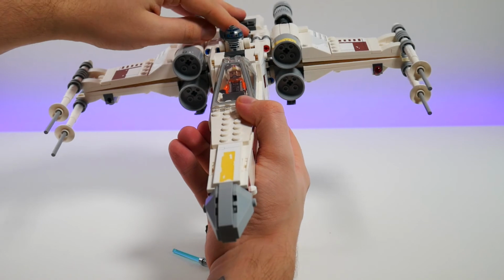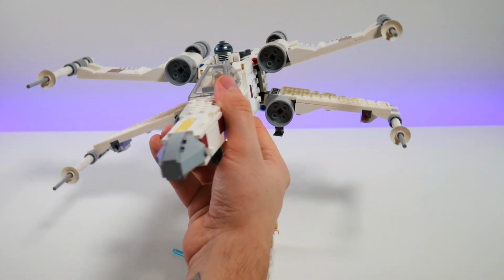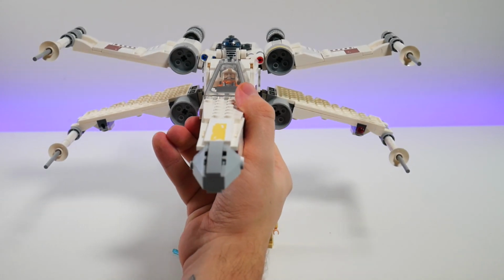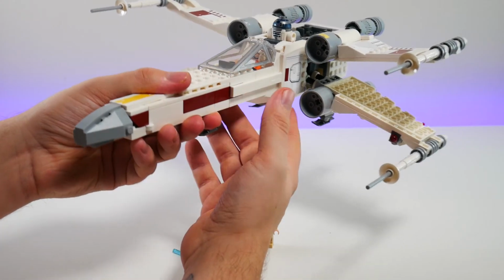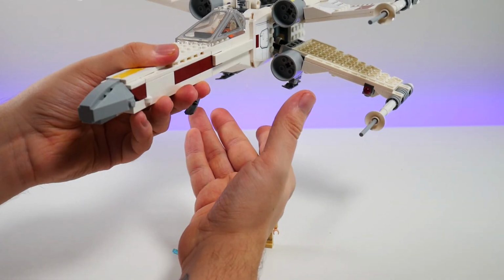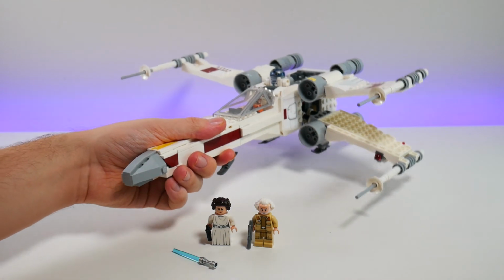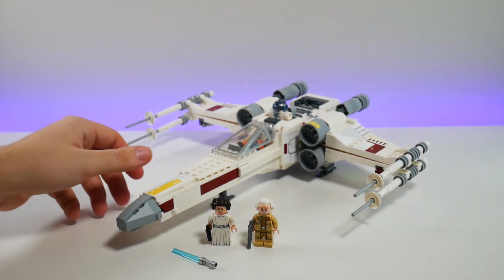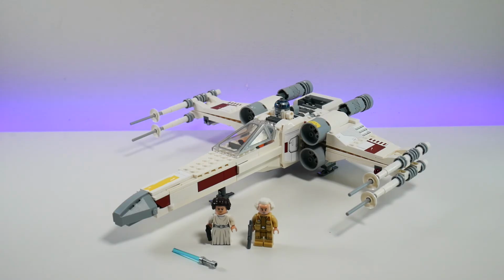is you push down on the top here, the wings open up like it does in the film, which looks excellent. That's so cool. I really like that. Unfortunately, you will need a stand if you wanted to display it like this, which I do not have, because as soon as you put it on the floor, they close back up, which makes sense. That's just physics. That is it for set 75301 Luke Skywalker's X-Wing Fighter 2021 set.